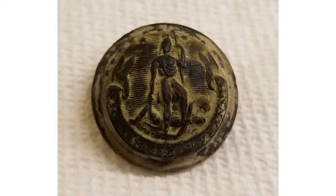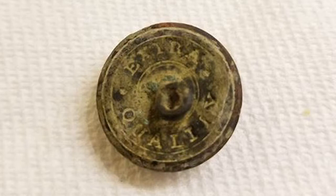I found a really nice Virginia button here last weekend, so pretty exciting stuff. I'm surprised. I didn't think we'd find a Union button here. So now what? We got to rethink the whole thing. We thought we had it all figured out, but apparently not. All right. They were crawling all over. Yeah. Pretty cool. All right.